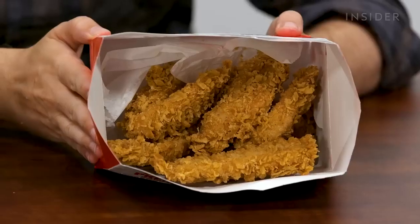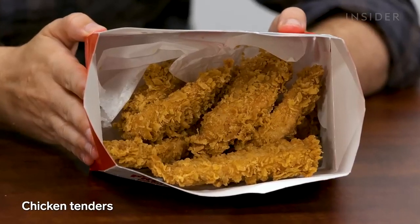When I said nuggets, you were probably thinking what I was thinking, like McNuggets, right? So this being a nugget is very strange. Really good though. We also have chicken tenders. They come in orders of 8, 12, and 16. The crispiness on this, I have to.